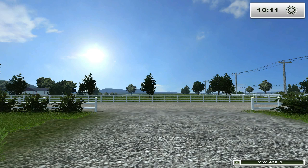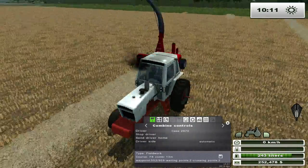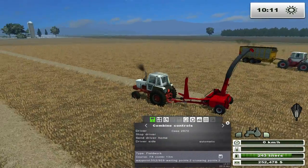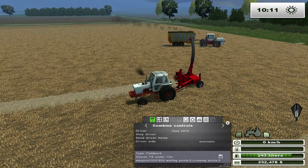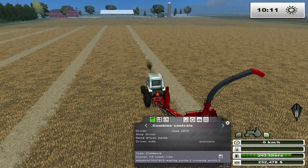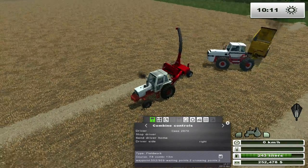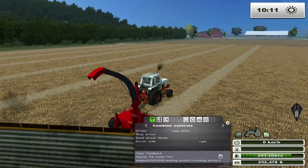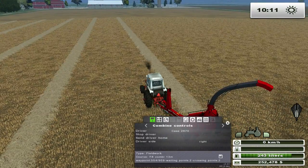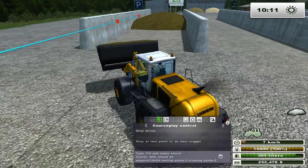Alright, what's going on today? As you recall from the previous episode, we were working away at this right here. Currently I have it set so it's Courseplay doing this at the moment. Let's set it to right side all the time. So we have it set up for Courseplay, so he's only got a few passes left and he should be fine. Also I set up our front loader here.